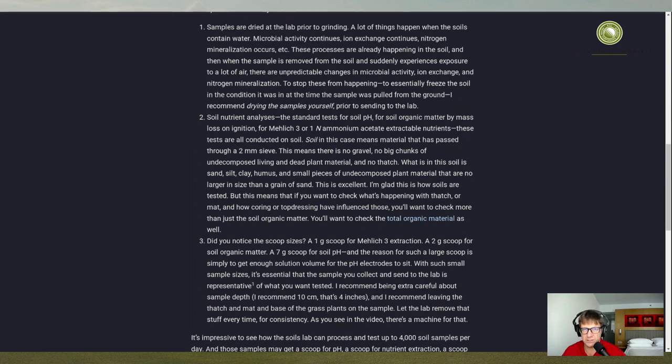The total organic material, that's what you're testing with OM246. The soil organic matter, that's what you're testing with a regular soil test. And the soil organic matter, that's your humus. That's all your material that is smaller than a grain of sand. And that is something that you can use to predict nitrogen mineralization. And you can use that to predict some increased nutrient holding capacity that you get from that decomposed organic material, which now becomes soil organic matter.